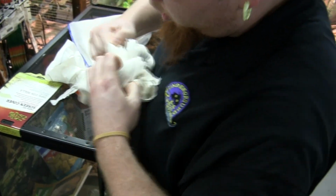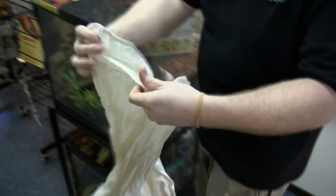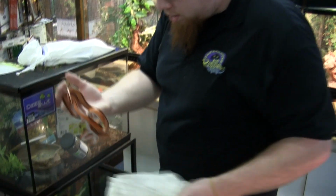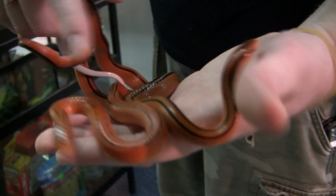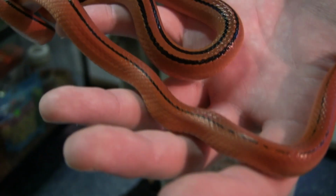Now these are what are called porph rat snakes. Porph, I believe the genus is Porphyraceus. And these are what's called coxeye, also referred to as red mountain racers. You see these guys? These are absolutely gorgeous. That one's got the vanishing stripe, that one's got the more solid stripe.